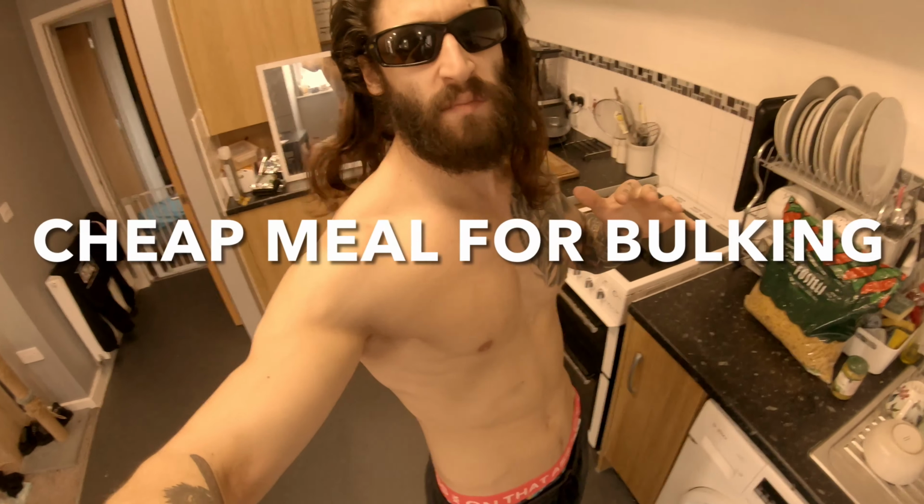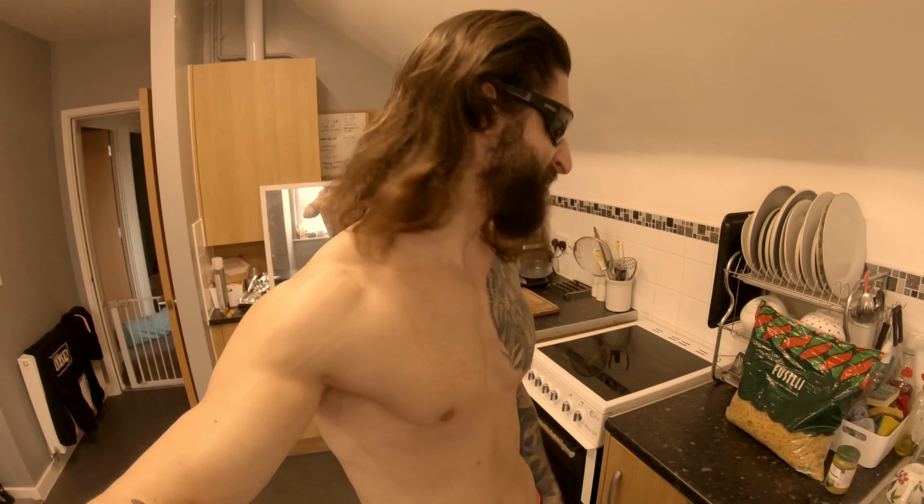So today I'm gonna be cooking one of my favorite meals for a bulk. It's very cheap, quick, simple. I actually have this meal twice a day. You're coming in around, I think about 1200 calories, give or take, but I'll put all the stuff up there so you'll be able to see it.